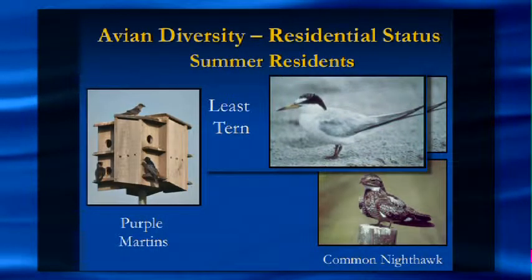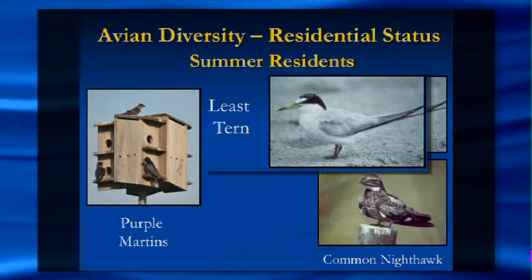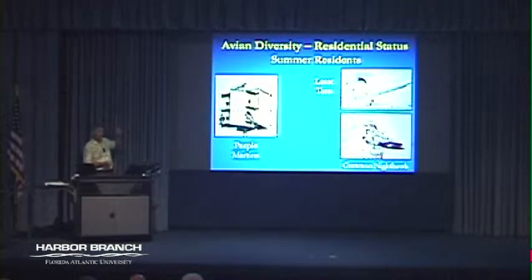Least terns are another one. They're just arriving. They got back maybe 3 weeks or so ago, and they'll be here through the summer. Now, some of them do go much further north. They'll nest as far up as Maine, but certainly we'll see them around here all summer long.